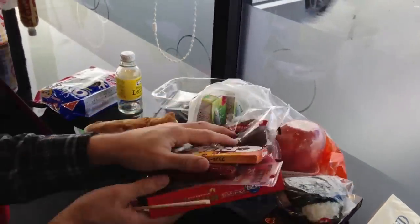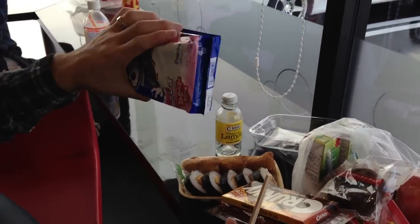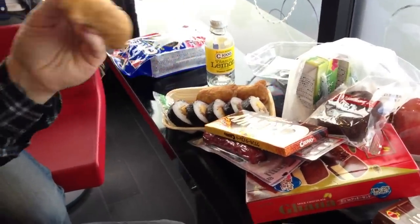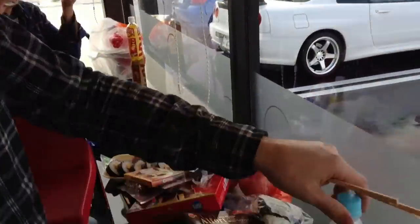There's a pop art, and that's just one of the bags. Oh, we got some thousand lemons. I already ate that. Drank it even. Some Oreos. Some inari, which is delicious inari. Hey, dude. These guys are laughing at you because of how much food we're munching. I'm really hungry. And then a sandwich.